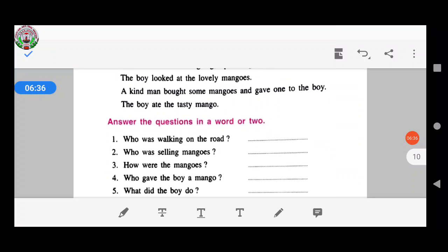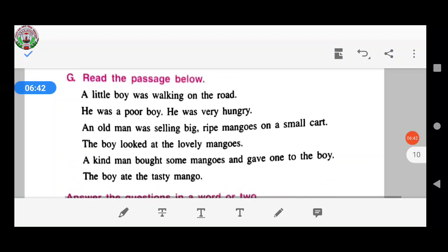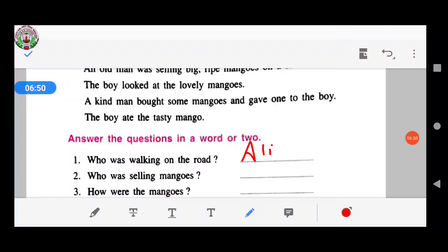Now let us solve these questions. The first one, who was walking on the road? Yes, who was walking on the road? A little boy. So write the answer, a little boy.